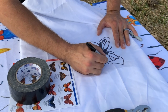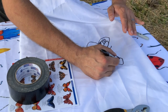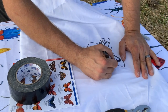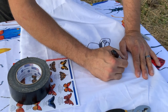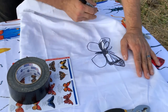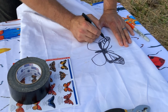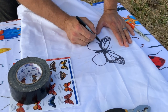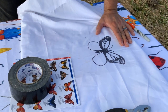In the spring, they come out, they lay their eggs on milkweed, and then the little caterpillars will hatch out, eat the milkweed, and then fly further to the north. We'll just kind of fill that in. And then in the fall, the adults are coming back and they're headed to Mexico to winter over. And then they're feeding on the pollen of goldenrod.